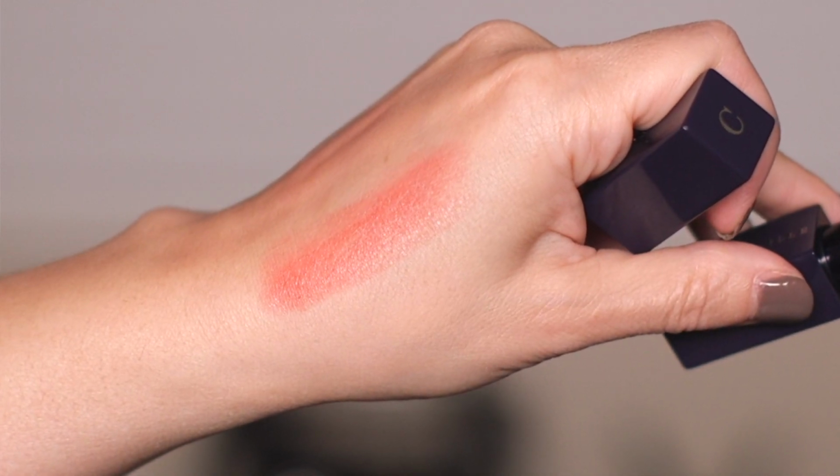And what I love the most about this, the color is beautiful, but I love the formula. This is, I think, out of all of the lipsticks, even the lip glosses that I've talked about, the most nourishing feeling lip product that I have. When I put this on, I really feel like I've just put on a lip balm.